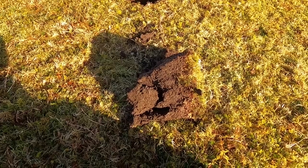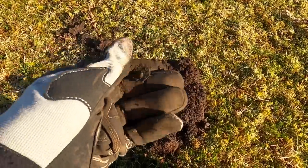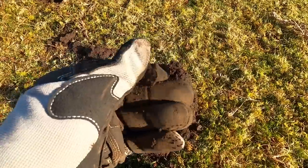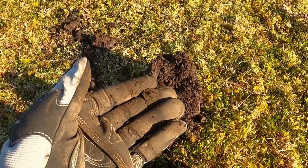The wind's picking up, so I'm getting between the wind and you. Hope you can hear properly. I think that is a really, really old button. Yeah, look. Little shank there. This is someone's button, almost worn right through. In another 40 years or so, that would be completely gone. Not much to it, but that's what it is. It's a button.